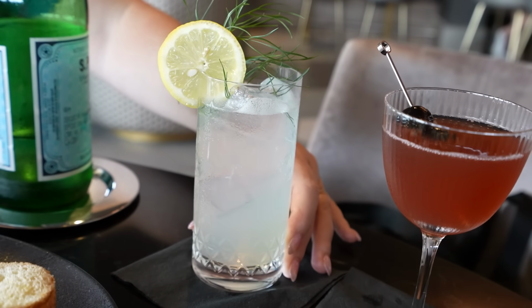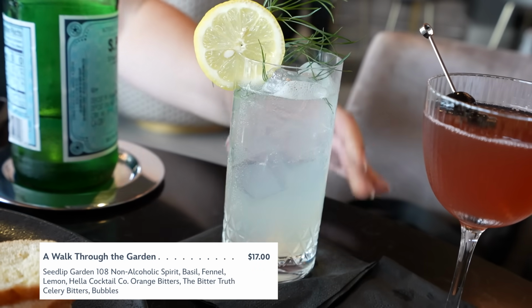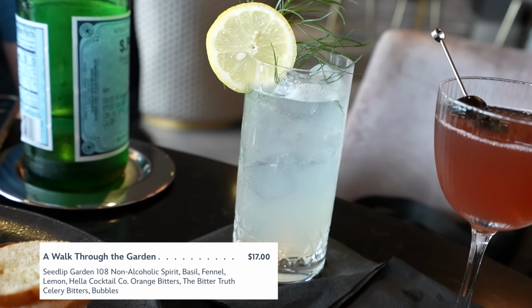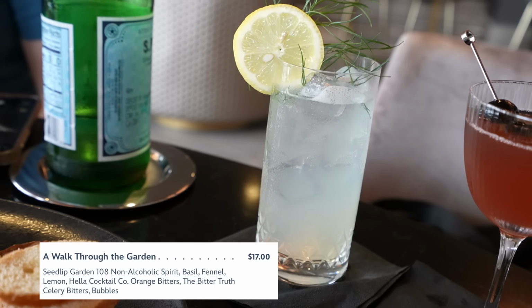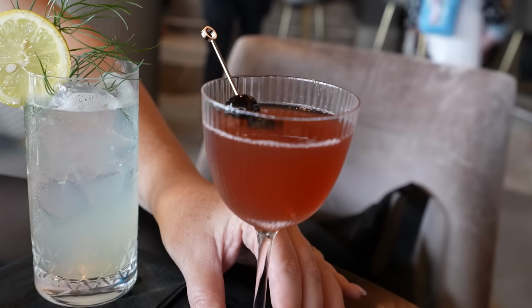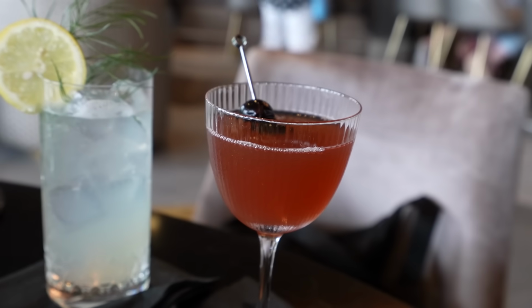So these are the two non-alcoholics. The one that Jen's turning right now is the Walk Through the Garden. This is $17. This has Seedlip Garden 108 non-alcoholic spirit, basil, fennel, lemon, Ella Cocktail Company orange bitters, The Bitter Truth celery bitters, and bubbles. And then this one I got because I wanted to taste one sip of it, but it does have cold brew coffee in it, which is caffeinated, so I'm not gonna have too much of it.